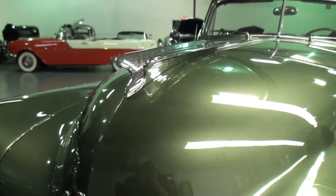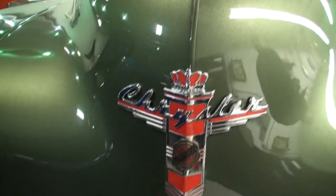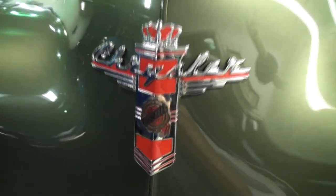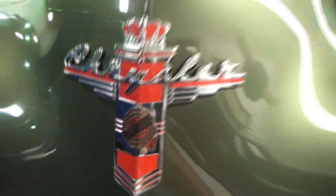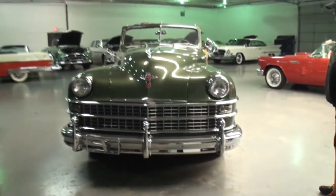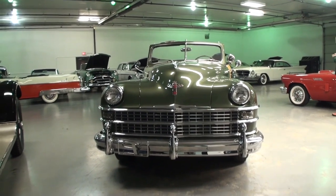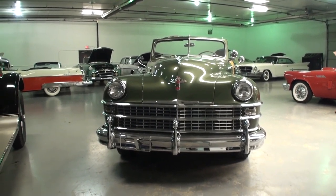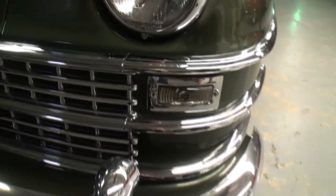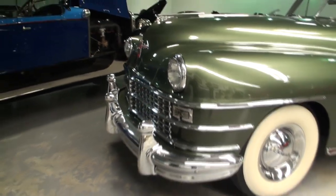Claude, how long have you had this one? I've had this car for about a year, and I am the third owner. Well, I can see why you would have wanted this one. Now, you said it was a Highlander. Tell me about that. Chrysler made a few cars with a special interior. It's a Scotch interior with the knobs all being in crystal. Really? Yes.